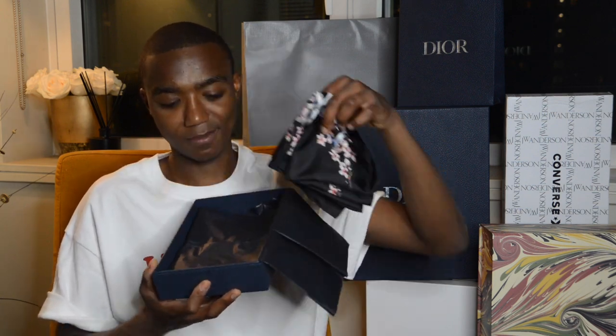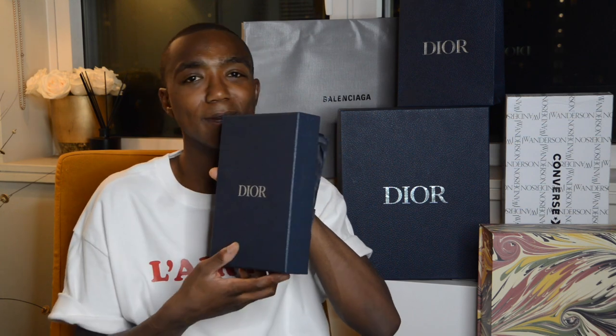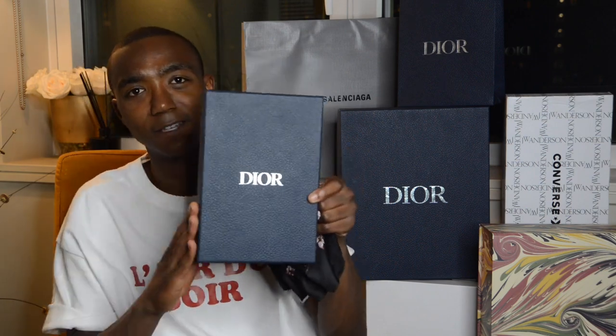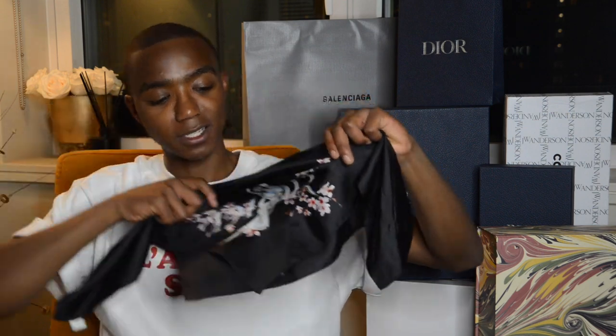I love this print. Also, the Dior packaging right now, I'm just really obsessed with. It's so nice. I haven't thrown away any of my Dior boxes because it's such a nice, kind of pebbled material. It's kind of like leather, but it's not. It's cardboard, but it has a leathery feel to it. I really like it. So this is the scarf. It's Dior with the Sorayama robot and these really pretty cherry blossoms.